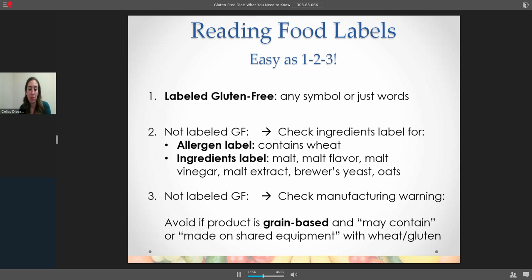Barley and rye are not included in this allergen warning, so you would only find them in the list of ingredients. You wouldn't see them in an allergen statement, unless I think some companies actually can choose to include the additional ingredients if they want.